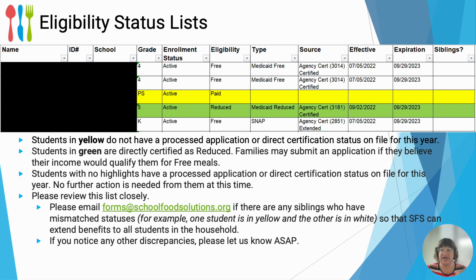Students who are highlighted in green have been qualified as eligible for reduced meals through Medicaid direct certification. Technically speaking, families could also submit an application, and if that application qualifies them for free, that'll override the reduced eligibility. That's why they're highlighted in green. Students that are not highlighted at all, the students whose background is white, have a processed application or a direct certification status on file for the year. So no further action is needed for them.